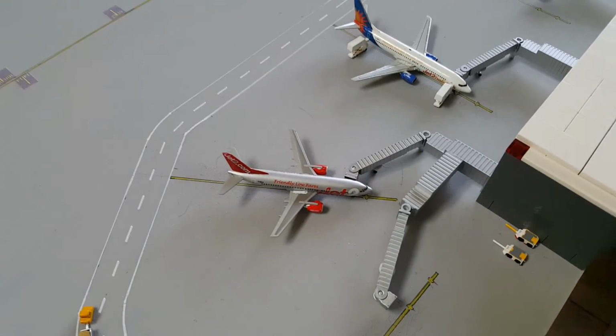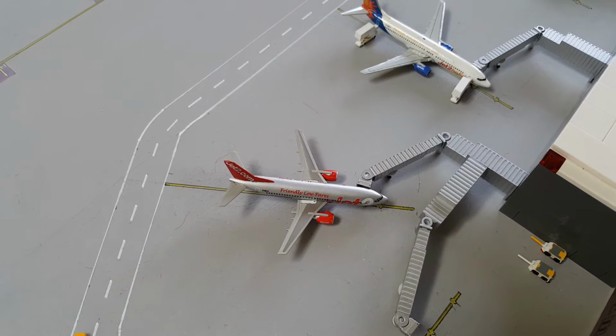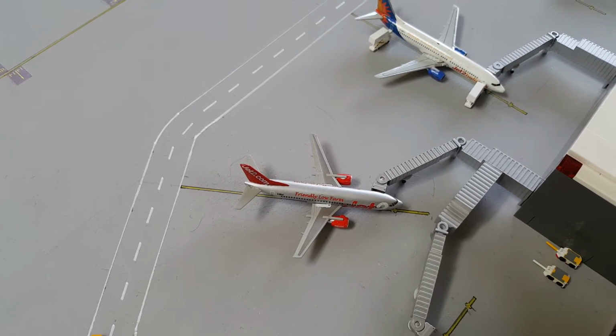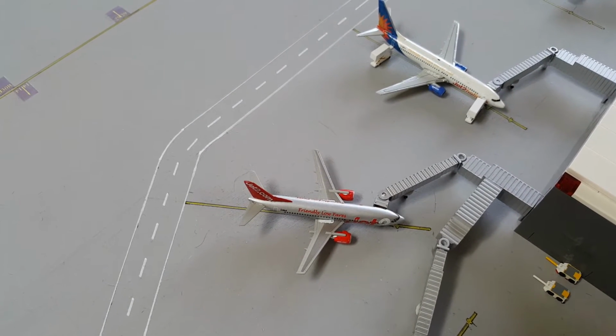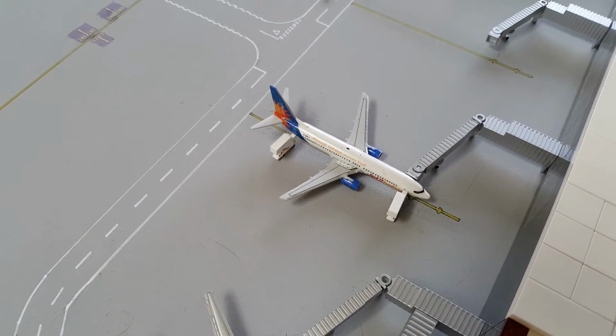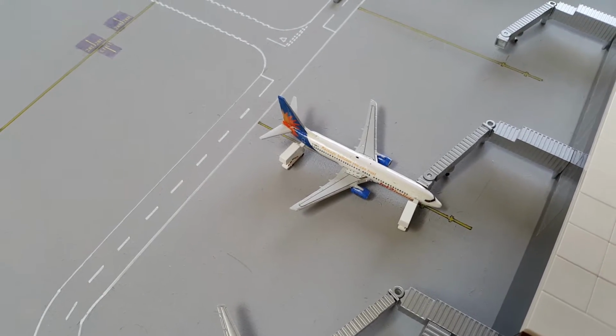Next up we have this Jet2 737-300 operating as LS786. This is operating from and to Palma, Mallorca. Next out we have a Jet2 Holidays 738 operating as LS792 from and to Rome.